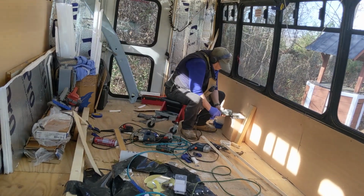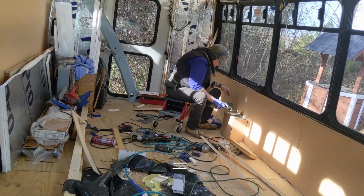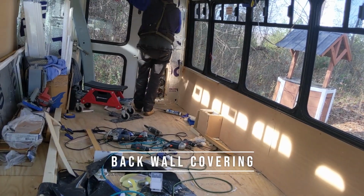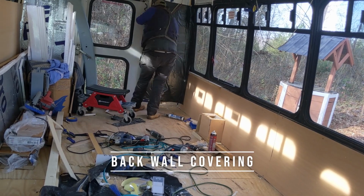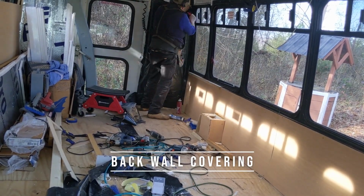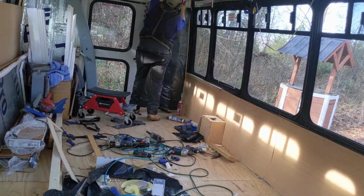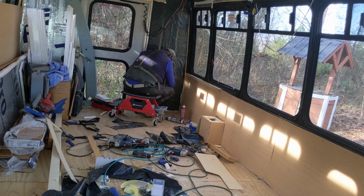I do take some time to trim out the top parts there to make it all nice and even before I put a top piece on there. You don't actually see me finish that out because I was putting great foam in it, so I needed it to dry and expand before I could put the top on. And I did end up waiting till the next day to finish that off.